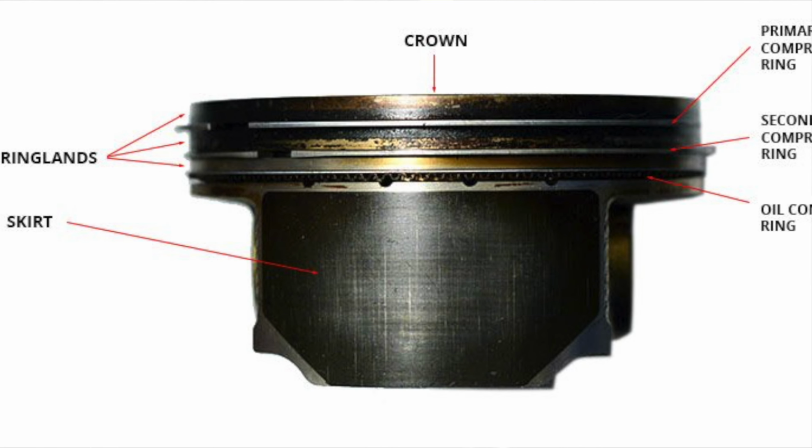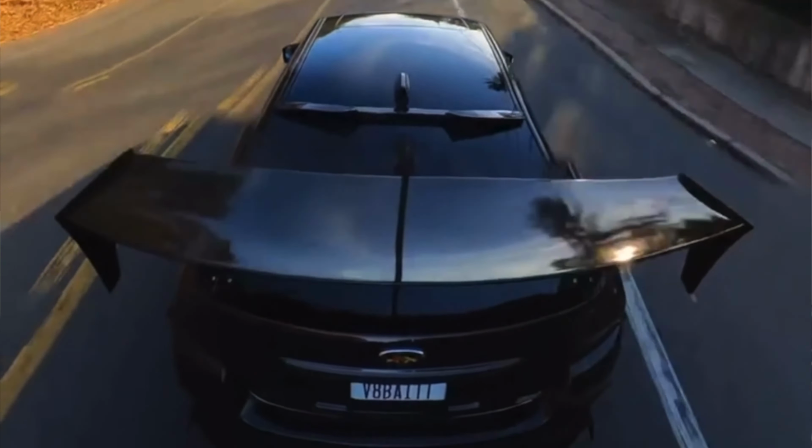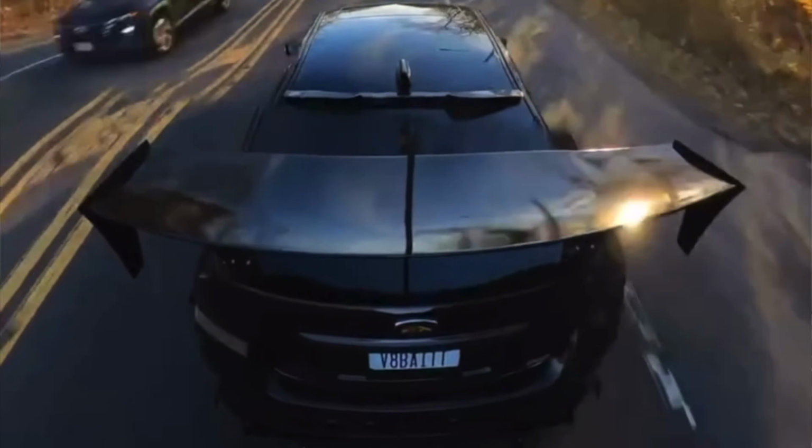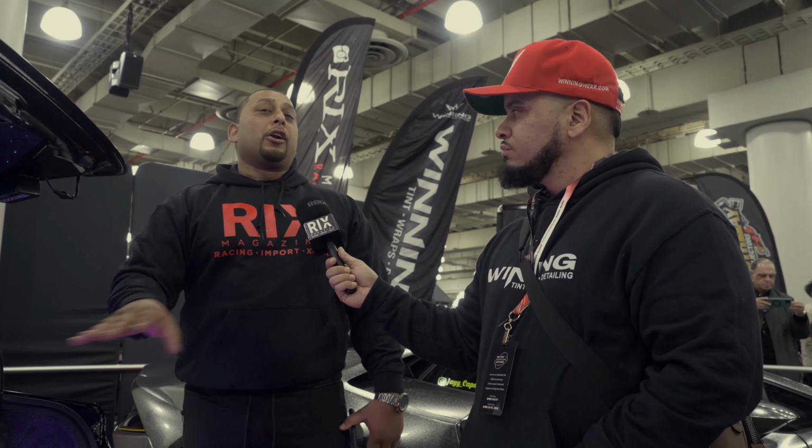And they do have weak rings, and anything can happen. Mechanical things break all the time. Even though mine never broke, I still wanted to be proactive and make sure I have something that's bulletproof. So that's why my entire block is forged. My transmission is all dog gear sequential, so everything is strong. So I don't have any problems. When I want to do a pull on the highway, I don't have to worry about breaking something. Now, I'm not saying that something can't break, but it'll be a lot harder on my setup.